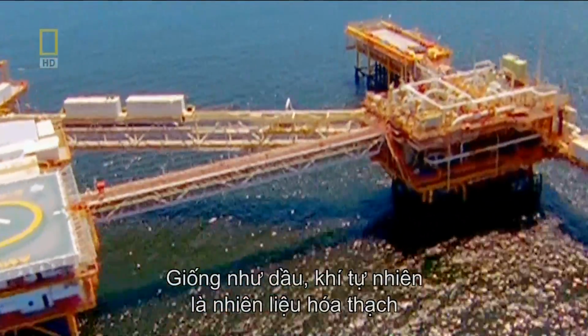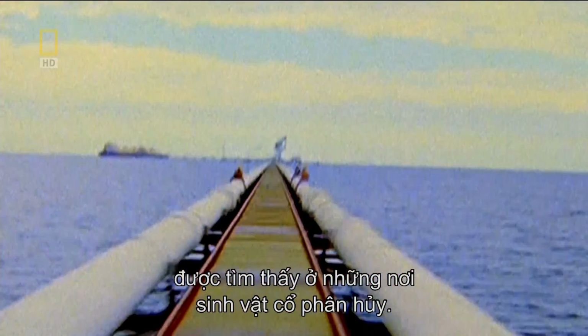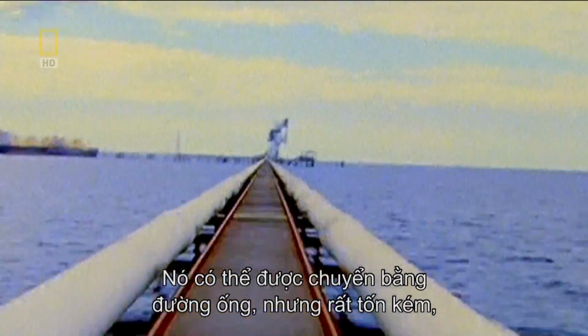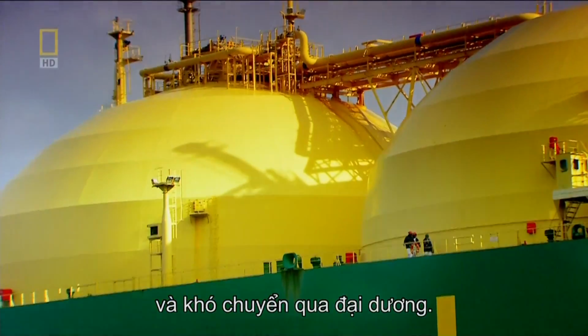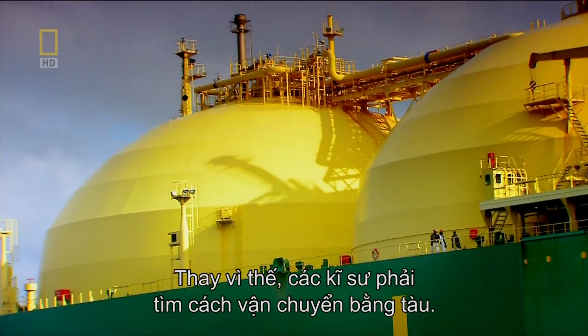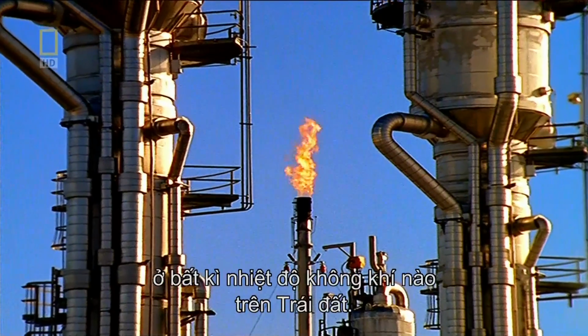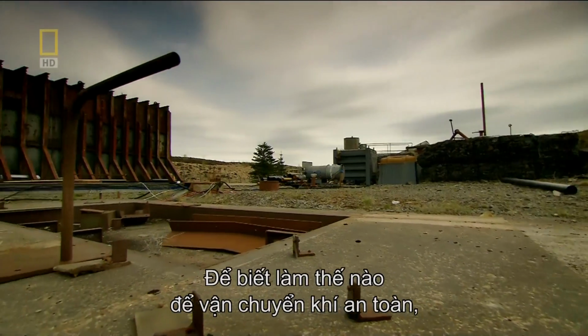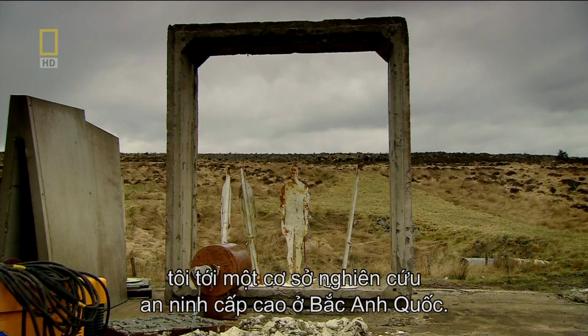Just like oil, natural gas is a fossil fuel found where ancient organisms decomposed. It can be shifted in pipelines, but they are expensive and impractical for crossing oceans. Instead, engineers had to work out how to transport it by ship. That's a challenge when you remember that natural gas ignites at any air temperature found on Earth. To learn how you transport gas safely, I went to a high-security research facility in northern England.